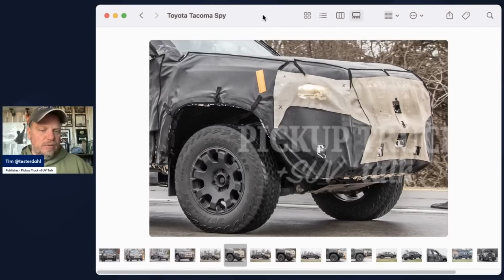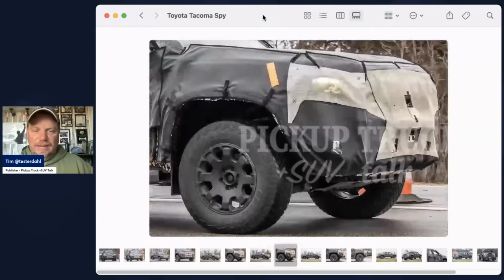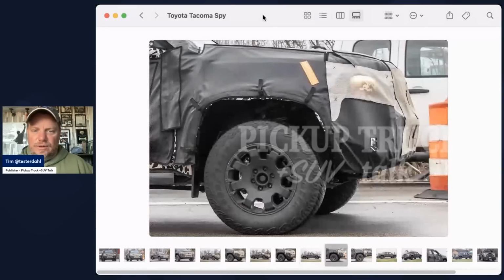You also see evidence of rocker plate protection tubes running along the sills and a roof rack system that became exposed when the prototype's roof camo came loose and flew off into the weeds at highway speeds. Whoops, the camo came off. So what he's saying is also, we'll get to this in a minute as we get close to that snorkel, I'm going to look a little closer.